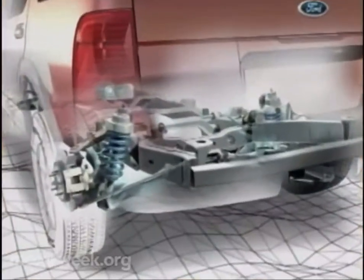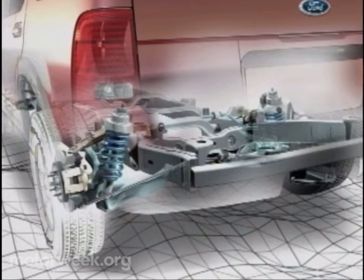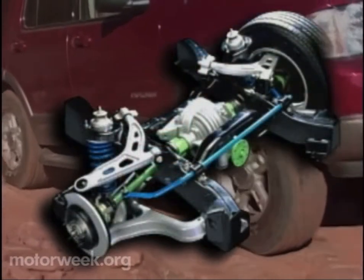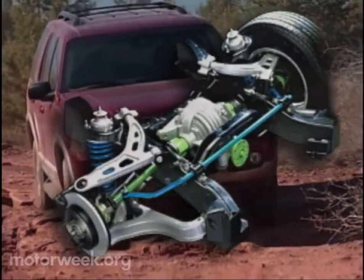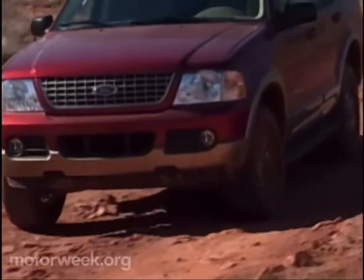This short and long arm coil-over shock design replaces the rigid axle that has been used since the first 1990 Explorer. And by running the half shafts through portholes in the frame, the new design allows the floor and center of gravity to be lowered by almost 7 inches. That means more utility and stability.